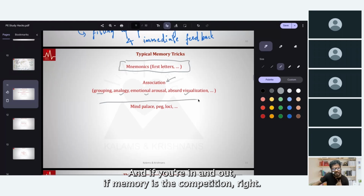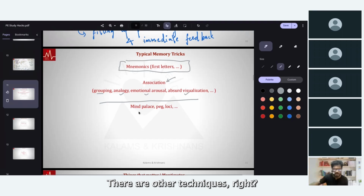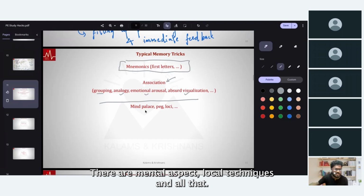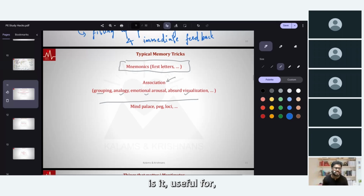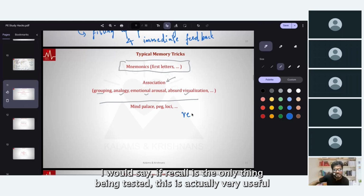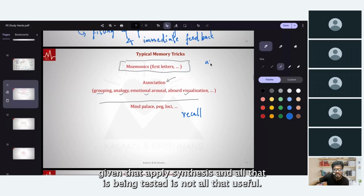And if memory is the competition, typically in memory competitions, there are other techniques, right? There are mind palace and peg loci techniques, okay? But this is not typically useful for, say, a million digits. But is it useful for remembering all the equations? To simplify, I would say if recall is the only thing being tested, this is actually very useful. Given that applying and synthesis are what is being tested, it is not all that useful, okay?